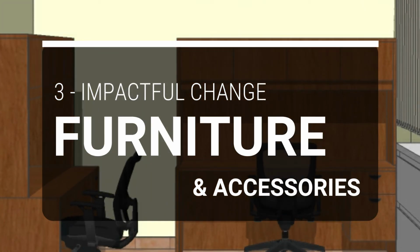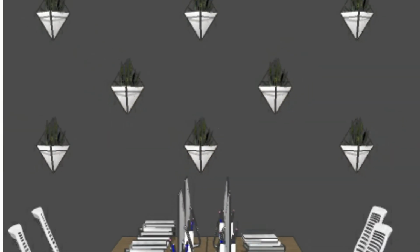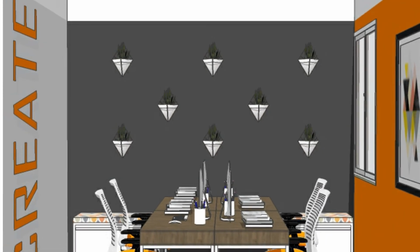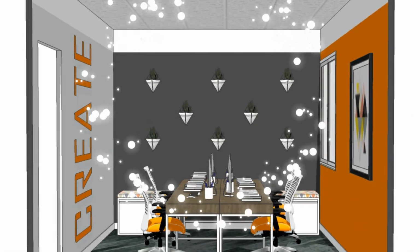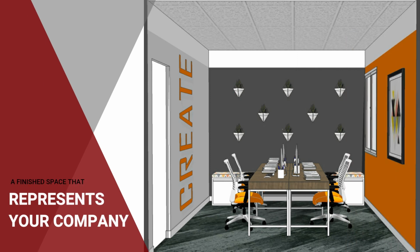The last impactful change is your furniture and accessories. Without removing any walls or reconfiguring the entire office, and with little or no downtime, you are able to create an entirely new and unique feel to the space just by changing your furniture to something more stylish and functional to your specific needs.